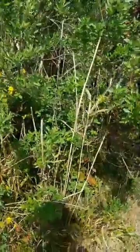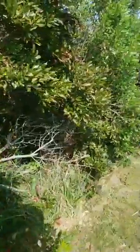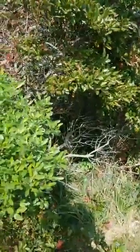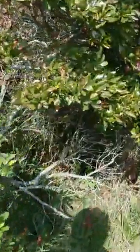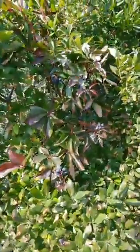Now, many of the invasive species that we have here are from Europe and Asia, and that's because they brought them here, but there are also invasives that go the other direction. And the smartweed is one of those that is now an invasive in Europe, which is from here.